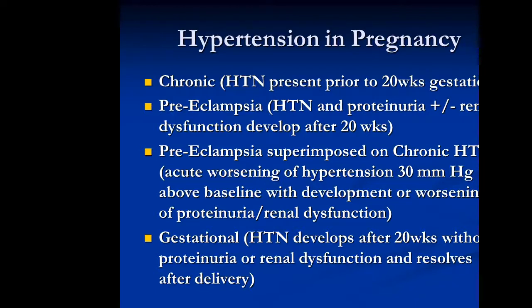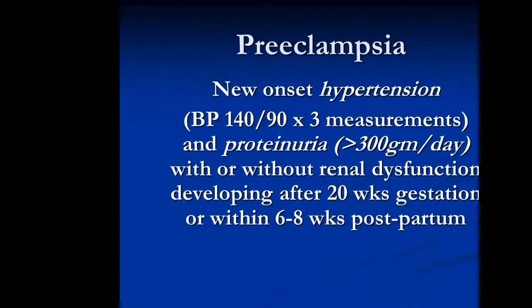Gestational hypertension is hypertension that's above 140 over 90, but without increasing proteinuria or renal dysfunction, and it goes away after they deliver, okay? And then superimposed, the blood pressure gets worse. You have a 30 millimeter increase from the baseline blood pressure. You have progressive proteinuria, because sometimes they come in already with CKD and some proteinuria, but it's getting worse, okay? Or you have worsening renal function or development of HELLP syndrome, okay? All right, so again, that's the definition of preeclampsia.